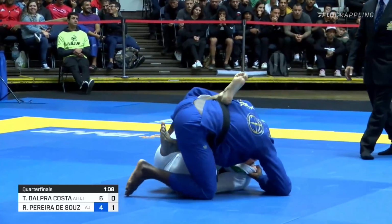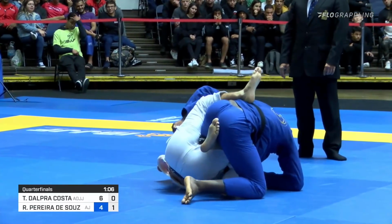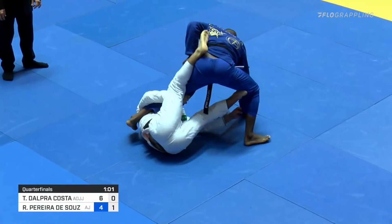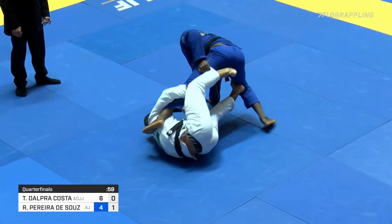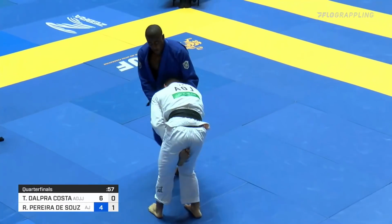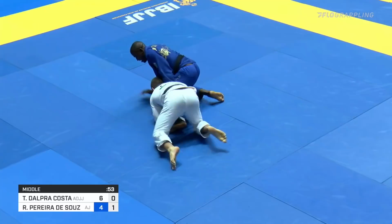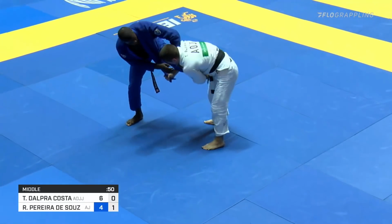Nice pant grip by Tainan with the left hand. And again, that extension with the left foot. And a come up again on the single. Needs to keep him moving. Runs the pipe. Simple mat return, although Ronaldo doesn't quite accept it this time.